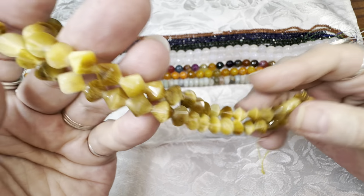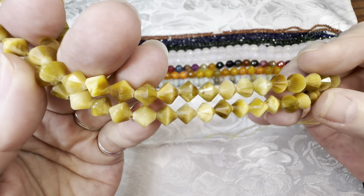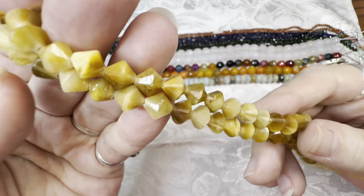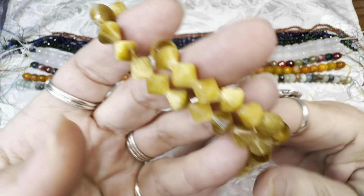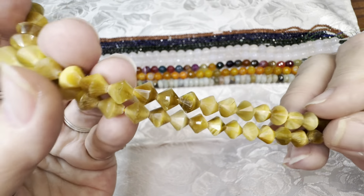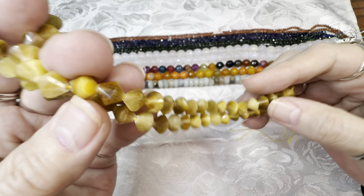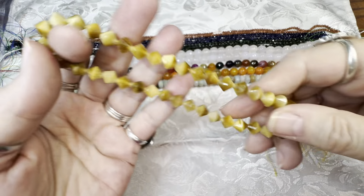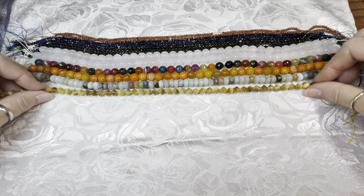The striation, what is it called? What is the name? There's a word for it. I wish I remembered, you guys. I'm sorry. I can't remember, but there's a word that defines what this is. The striation type things or whatever. The flash, I should say. But how pretty is that?